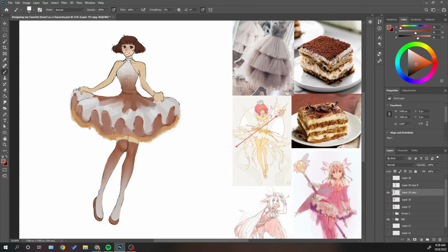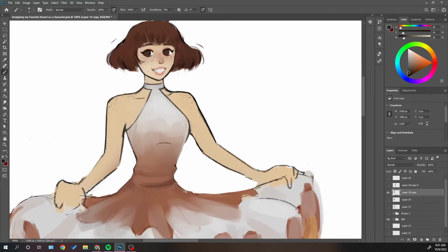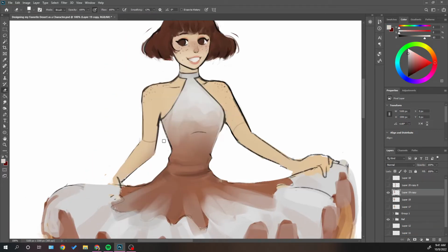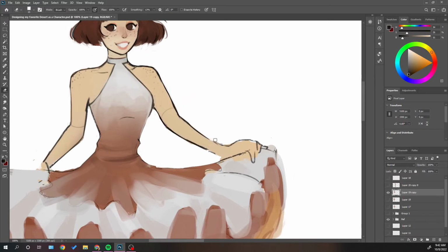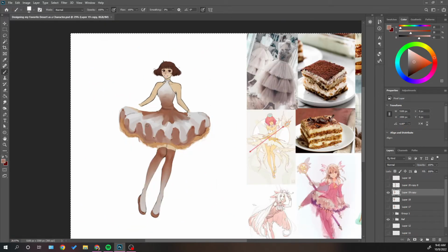I also struggled with making her body proportionate. She actually ended up being 8 to 9 heads tall, which is crazy, because I think typically females, and especially stylized anime females, tend to be 7.5 heads tall. Let me double check that. I don't want to be giving wrong information.